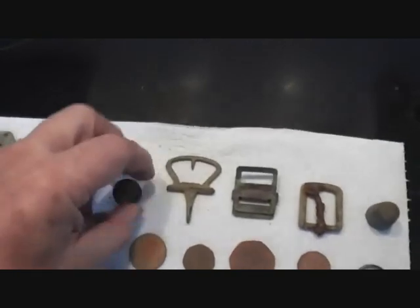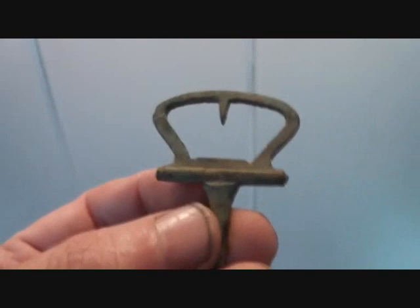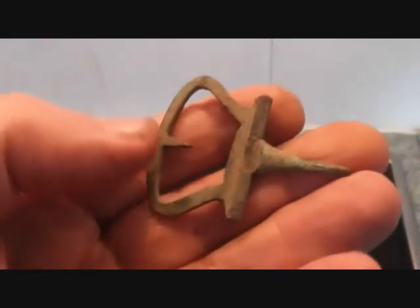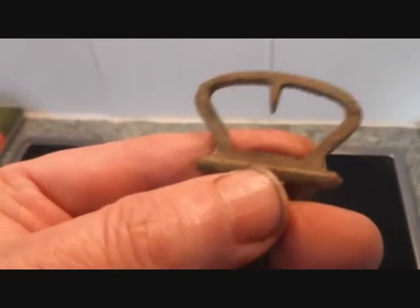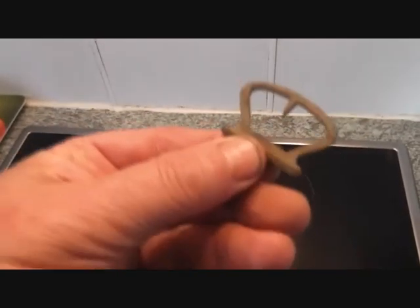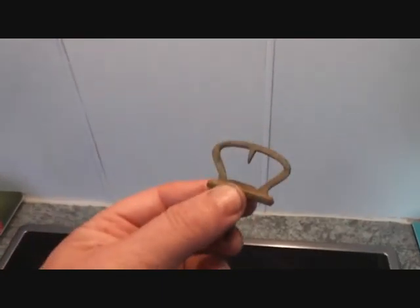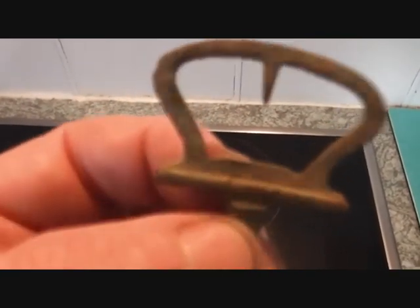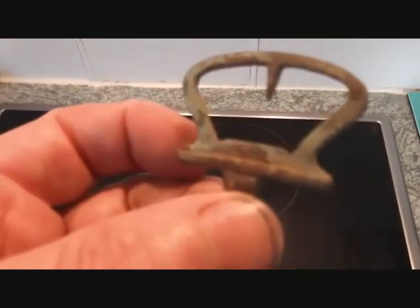Now, isn't that fabulous? That had me going. I thought it was a buckle, but it's a bottle cap opener, and there's probably a handle on this end, and you put it down onto the cap and lifted it up, and that spike stuck in the cap. Yes, you're a bottle opener, aren't you? Whoa!